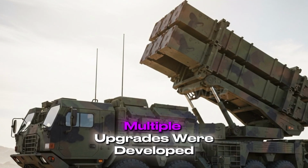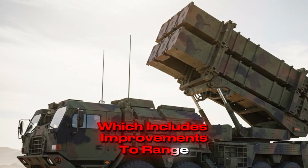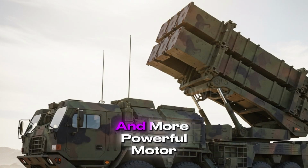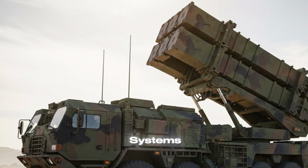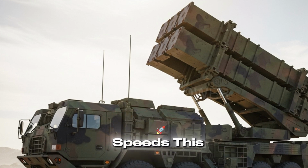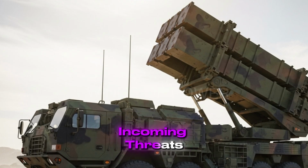Over time, multiple upgrades were developed, like the PAC-3 MSE, which includes improvements to range, altitude, and maneuverability. The MSE variant has a larger and more powerful motor and enhanced control systems to engage targets at greater distances and higher speeds. This extends the defensive envelope and gives more time to intercept incoming threats.